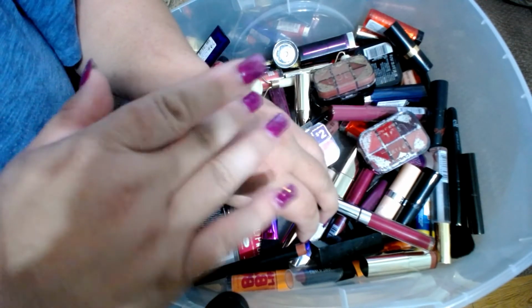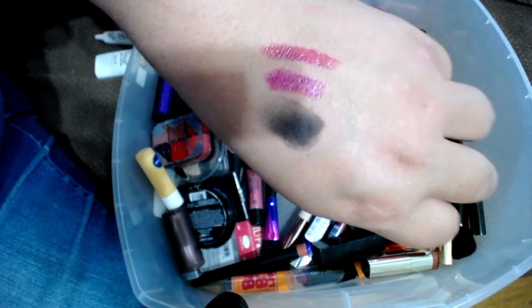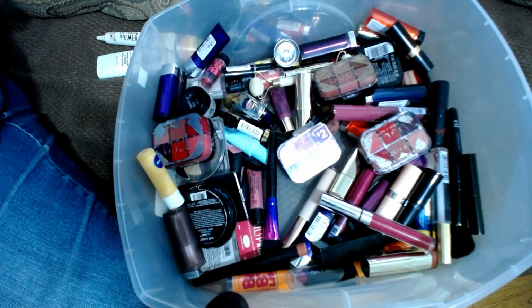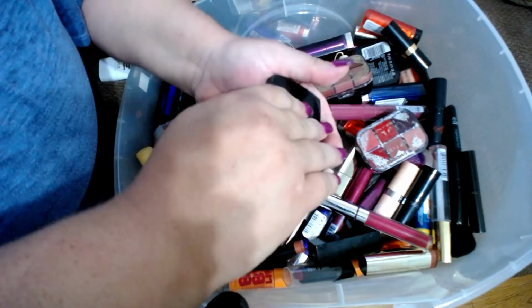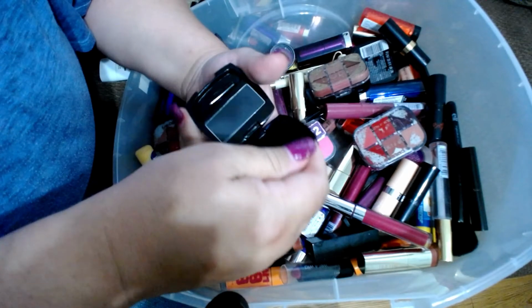Let's see what it looks like on. It's very black. Very, very black. So, I like this when I'm doing like a smoky eye, which I never do. But it's pretty. I like it. I like this black eyeshadow. It's like the only black eyeshadow that I own.